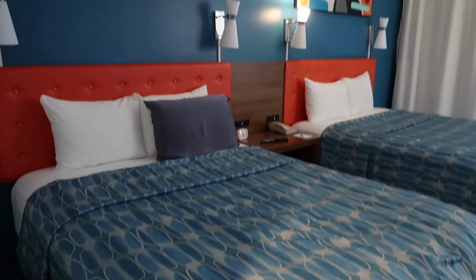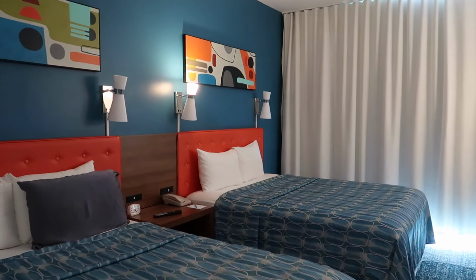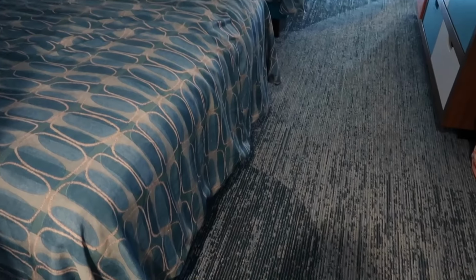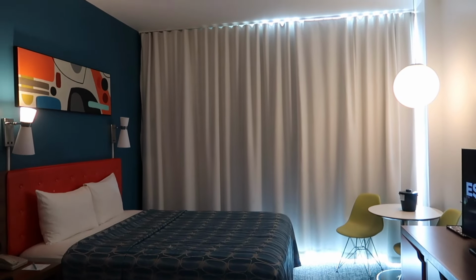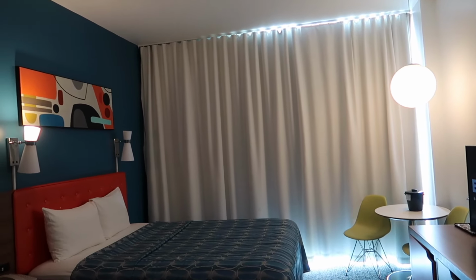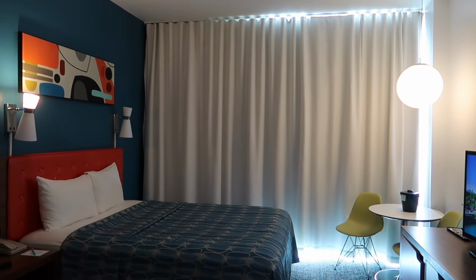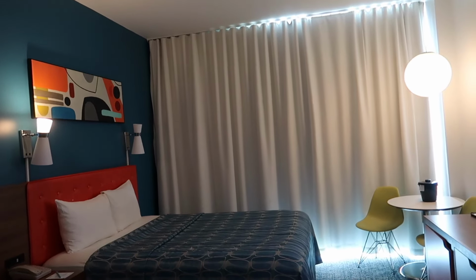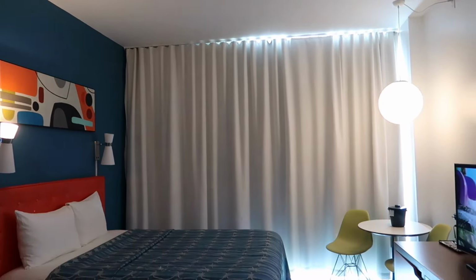Obviously, you have your 2 queen beds. That is my own pillow that I brought. Comes with the white pillows. We have the standard Cabana decor, and I can tell you from the paint colors and the carpet that this room did get a redo, a refresh. I think it was about 3 years ago now that they were doing that, and a lot of the rooms that were originally opened in, was that 2014 that this hotel opened, were getting refreshed, and I can tell that this is the refreshed carpet. So it's a refreshed room. The paint color is slightly darker blue than when the hotel first opened. This is the kind of Cabana Bay nerd that I am.